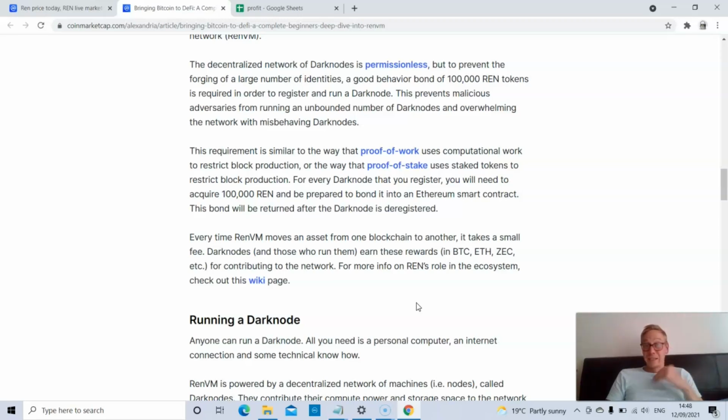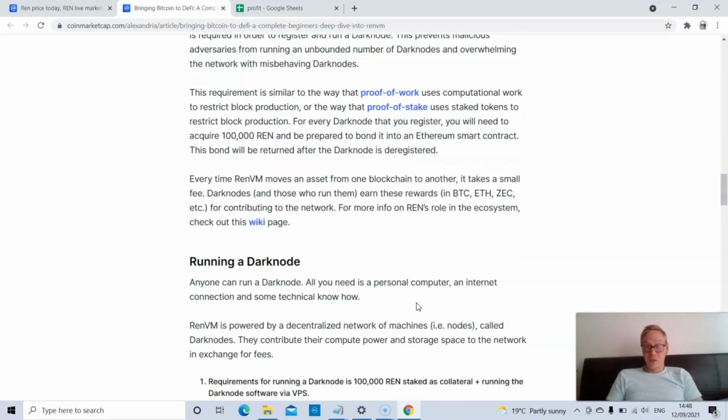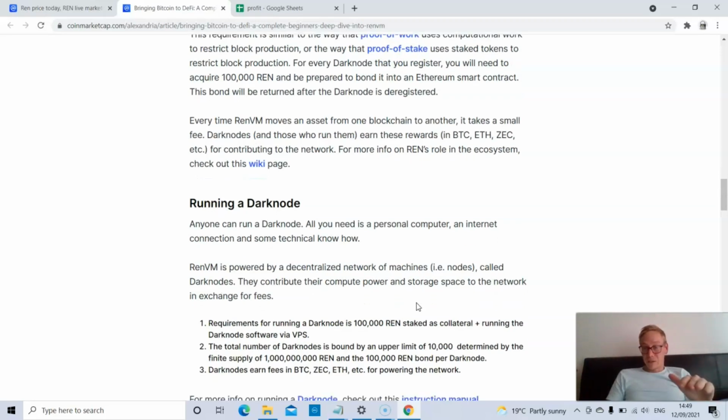acting maliciously, because obviously they can be punished with their 100,000 Ren. So it's similar to proof of work, or proof of stake. Every dark node that you register, you need 100,000 Ren and be prepared to bond it into an Ethereum smart contract. The bond will be returned after the dark node's deregistered.